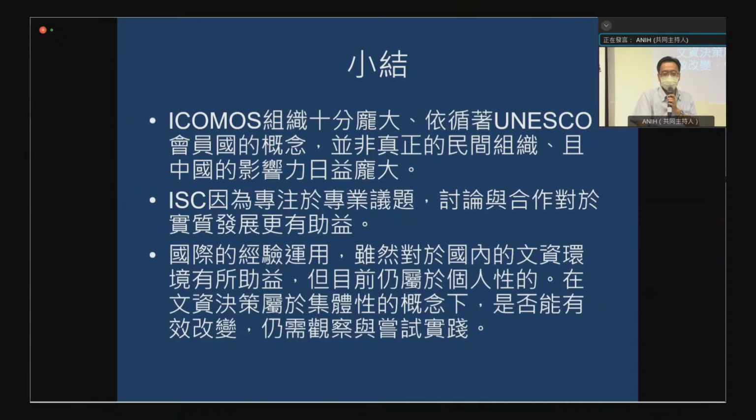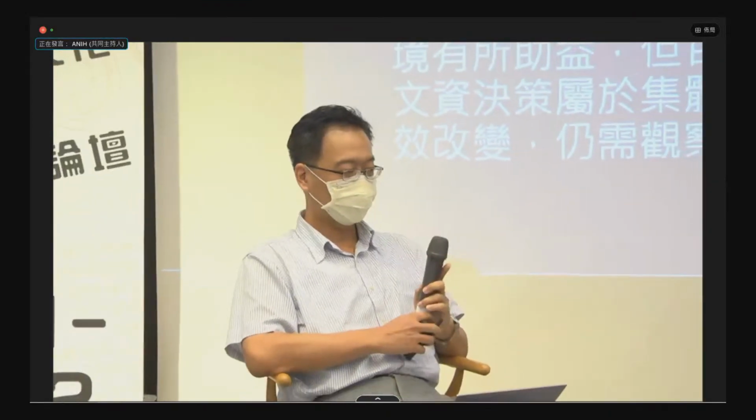We participate in these international meetings and gatherings. We can bring a lot of lessons back to the cultural heritage preservation environment in Taiwan. But the impact is still limited. We participate in these meetings as individuals. Take my example. So, how do we bring out these impacts? How do we generate collective impacts to make sure that these international experience and participation can have a larger impact in the entire community in Taiwan? This is also something that we need to continue to work on. Thank you.